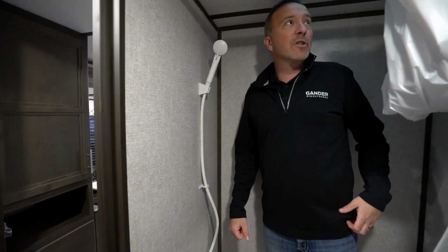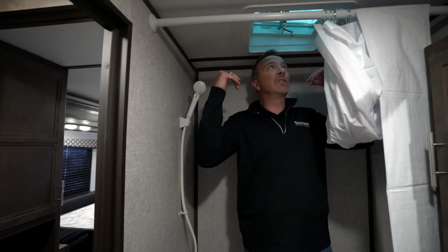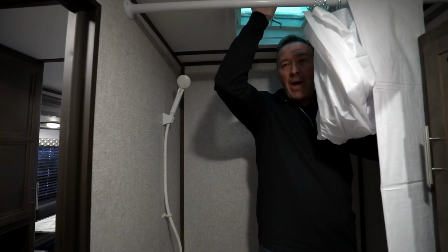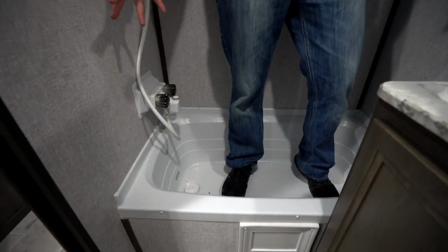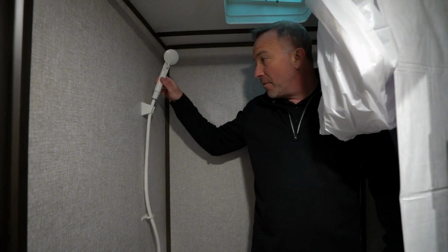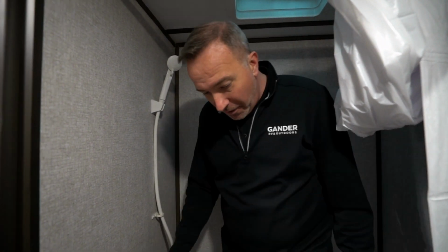Got a single surround in the tub. And if it were sunny outside, you'd be able to see how much natural light is actually coming in through the skylight here. Hand crank to open that, but powered vent fan there. Great spot to wash the dogs or take a bath if you're an adult, because it is high enough to be able to accommodate that. And we got the shower nozzle right there. So plenty of great space.